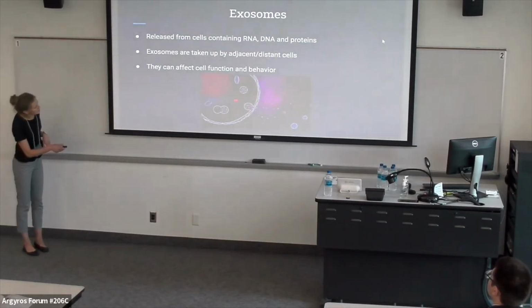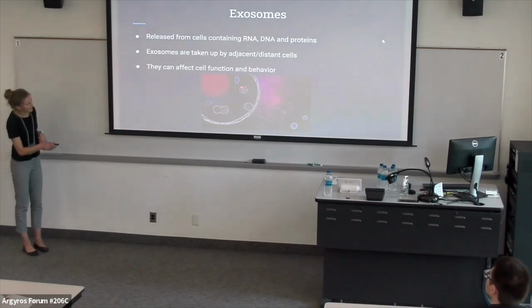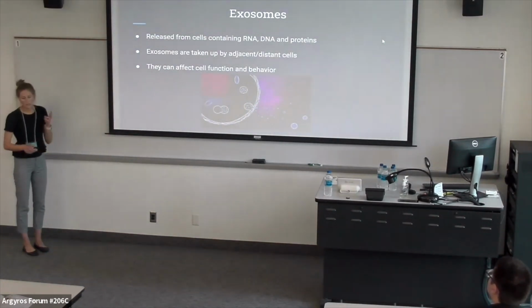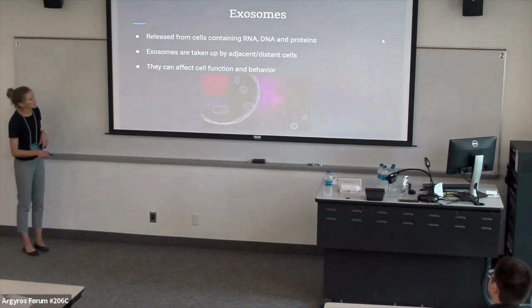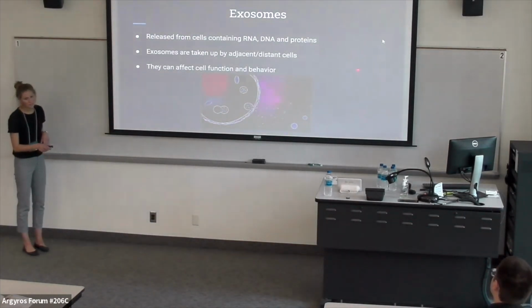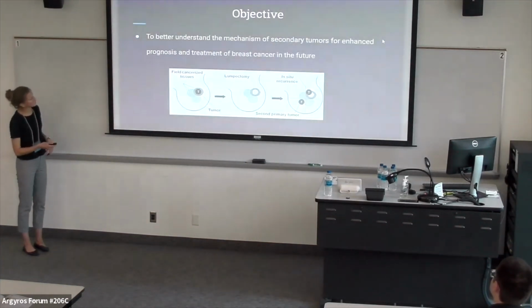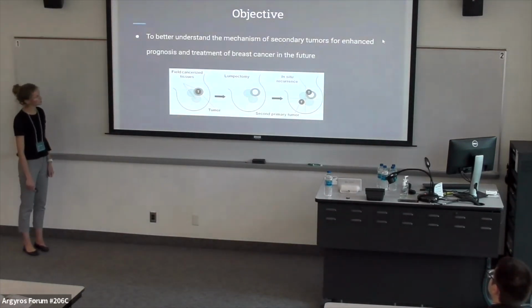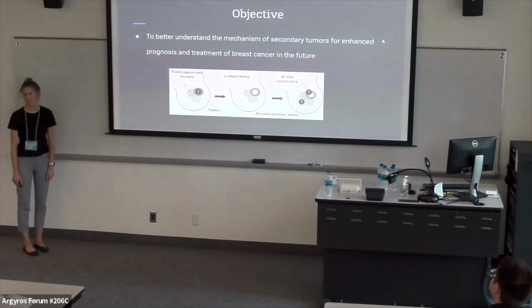So in this image here, this would be an example of a cell. And in our case, we'd say that this is a cancerous cell releasing cancerous exosomes. And then back here are 2 different, in our case, healthy cells. Then they could take up these cancerous exosomes, therefore causing them to become cancerous themselves. The objective of this is to better understand the mechanism of secondary tumors for enhanced prognosis and treatment of breast cancer in the future.